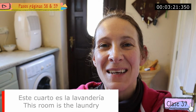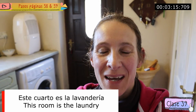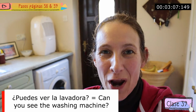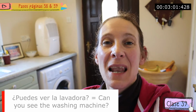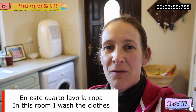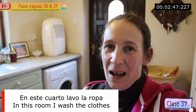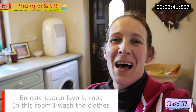Y este es el cuarto de lavandería. Lavandería is a laundry. Puedes ver la lavadora is the washing machine. So you can understand that those two are connected. Lavar means to wash. Y en este cuarto lavo la ropa. In this room I wash the clothes. En este cuarto, el cuarto de lavandería, lavo la ropa en la lavadora.